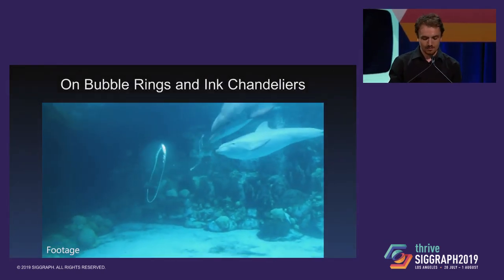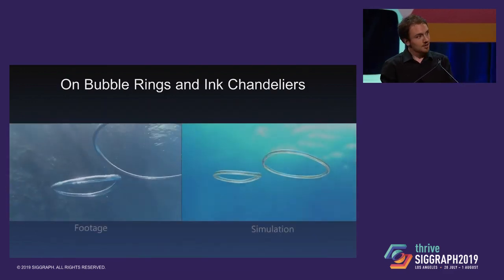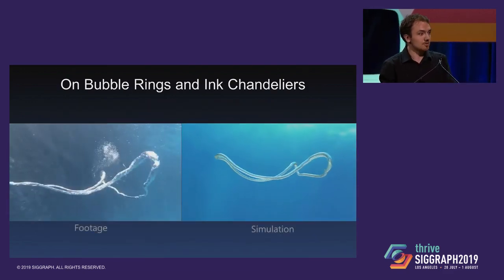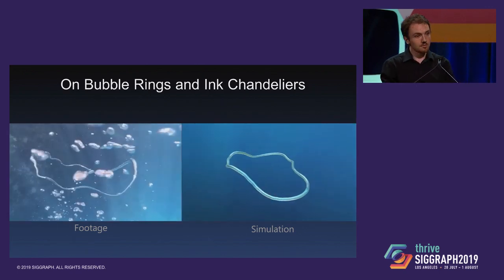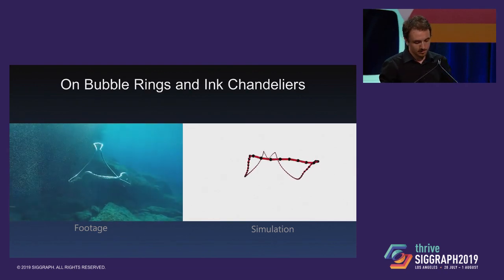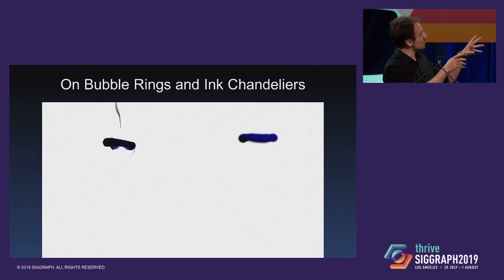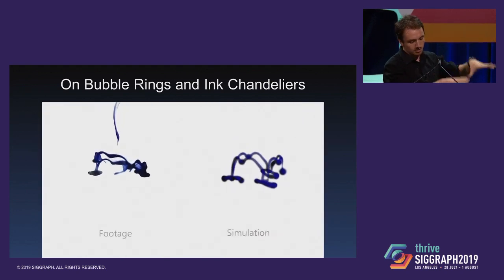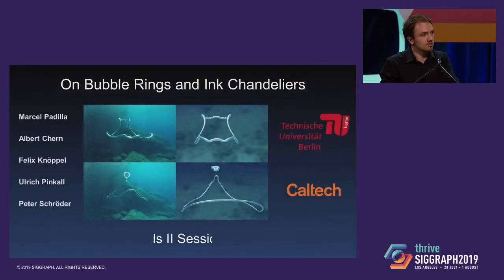Bubble rings are fun and have complicated dynamic behavior. Dolphins clearly appreciate this. We derive a physically based simulation using vortex filaments that can recreate these fascinating dynamics. Our model can achieve realistic results using only curves with a few vertices. The same algorithm also simulates ink chandeliers created by dropping ink into water. Find out how we do this in our talk in the Fluids 2 session this Thursday.